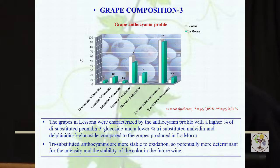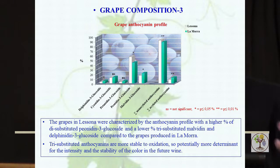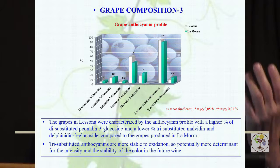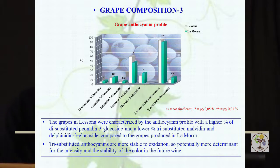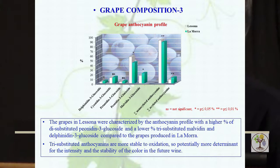anthocyanins. That's what happened in our trial, where we found that in the grapes produced in Lessona, the peonidin-3-glucoside was always higher compared to the grapes produced in La Mora. And on the contrary, the delphinidin and malvidin-3-glucosides were lower, and the opposite, of course, for the grapes in Lessona.